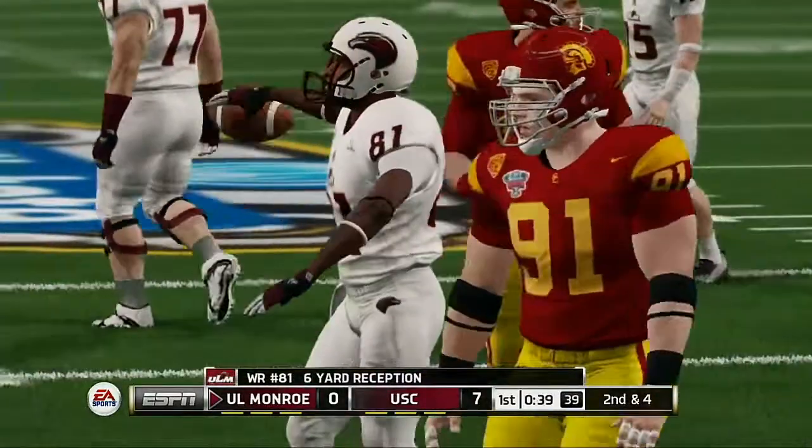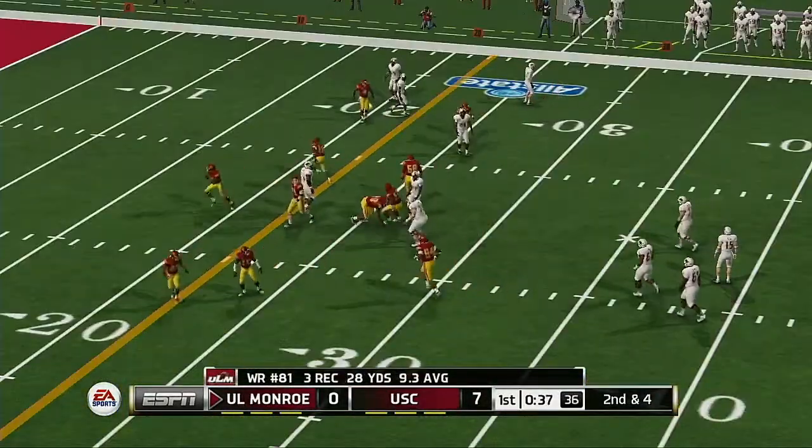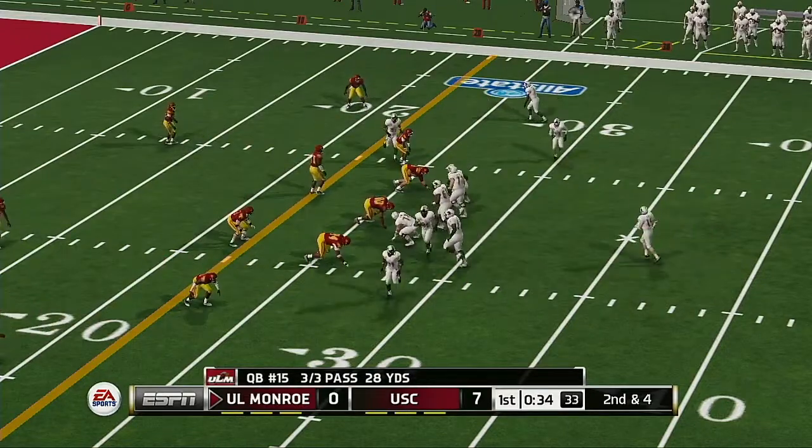Got his man. Can't tack on any yardage. It really wasn't badly played by the defense, but sometimes a good throw and catch just beats you.